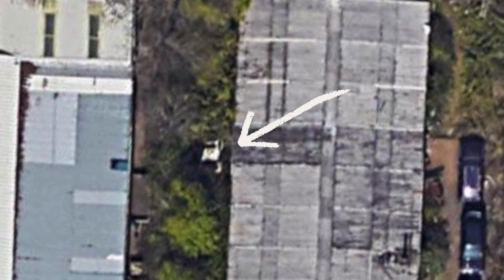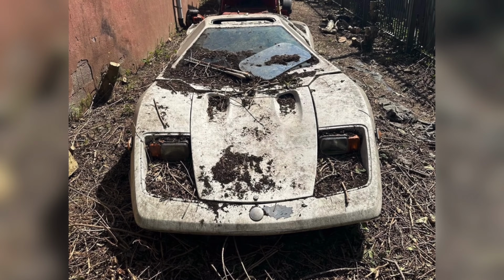That white dot is my new Nova, which sadly was abandoned in the early 2000s. And as you can imagine, 25 years in a mini forest doesn't do a car any favours. After cutting it all back, this is what was left.